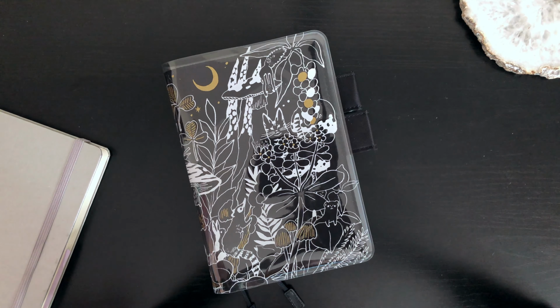But like I said, we are here today for my 2019 planner, and this is a Hobonichi Techo, I think it's how you say it. 2019 planner, this is the English version. I'll insert a link to it if it is on Amazon, if you want to get it from there. I myself got it from JetPens.com because I love that website.